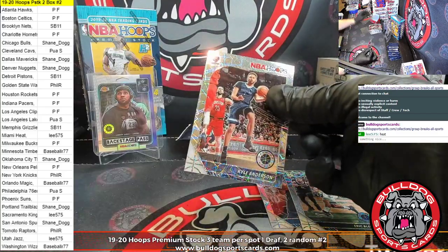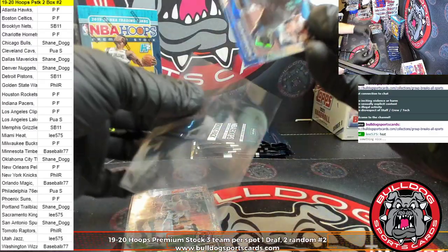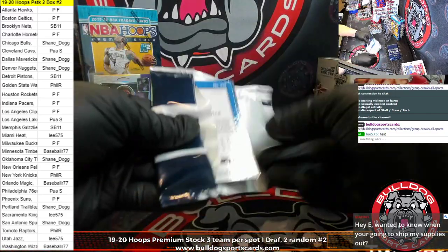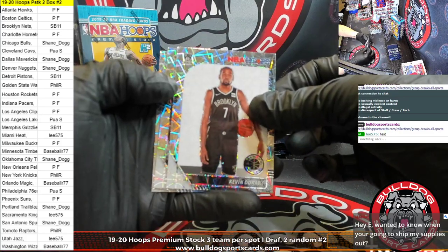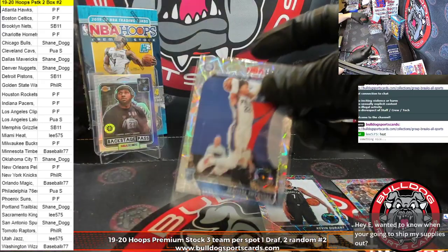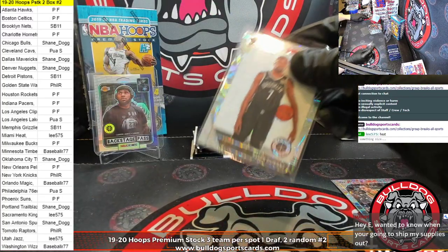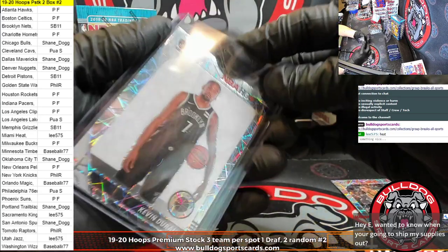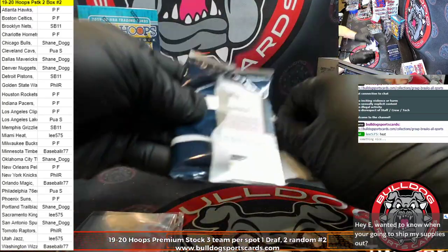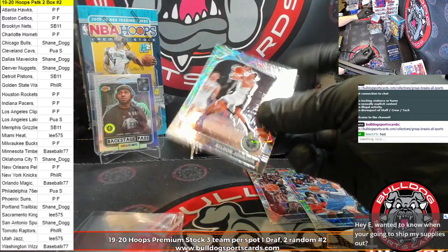Brunson, Bledsoe, and a Kyle Anderson for the Grizzlies. A KD for the Nets, a Gobert, and a Thybulle rookie. LeVert, Vucevic, and a Keldon Johnson.